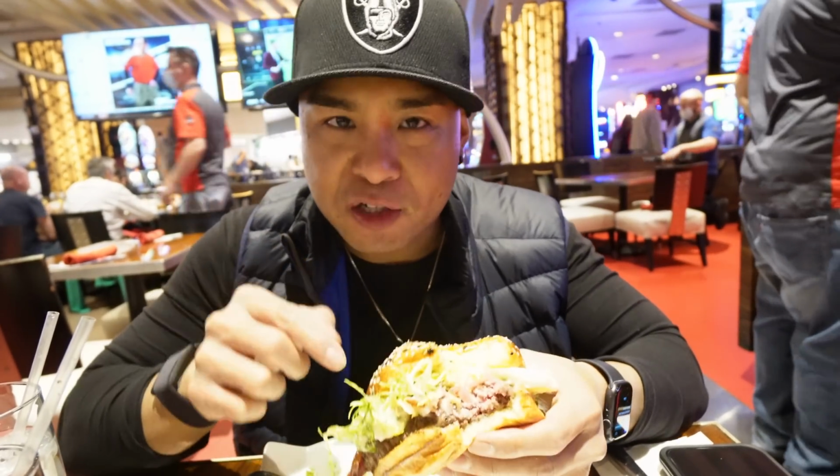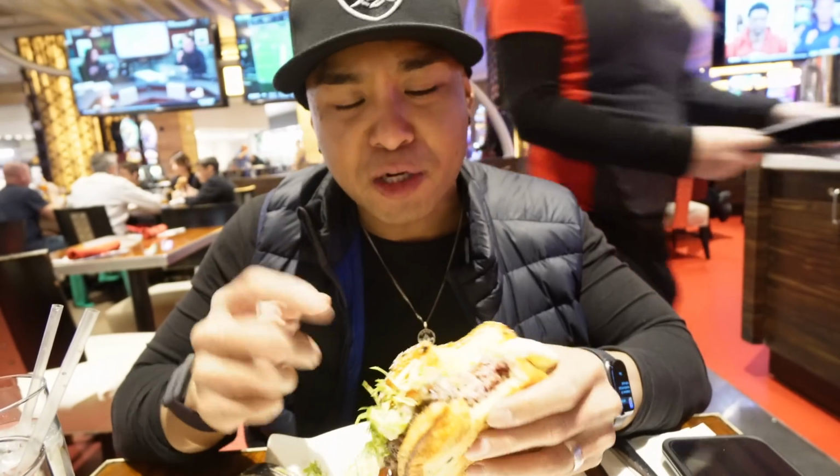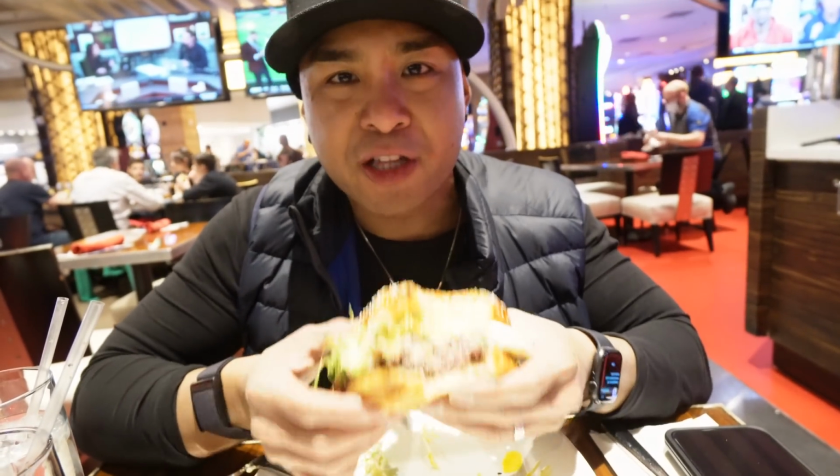One of my favorite burgers of all time. This is a 10 out of 10 for me, guys. It's just so perfectly cooked. All the elements come together well. Like Gordon Ramsay, when he thought up this burger, knew what he was doing. Props Gordon Ramsay. Amazing burger that I always come back for.